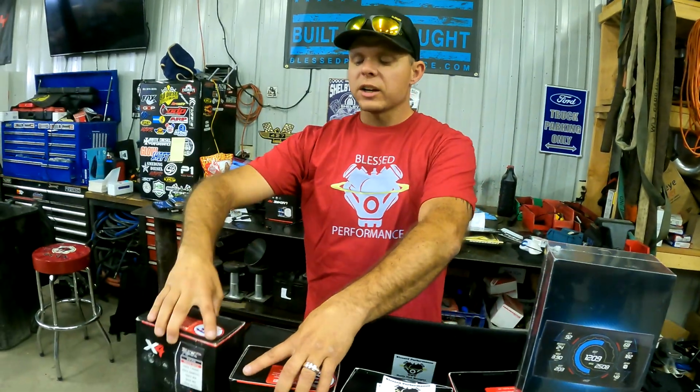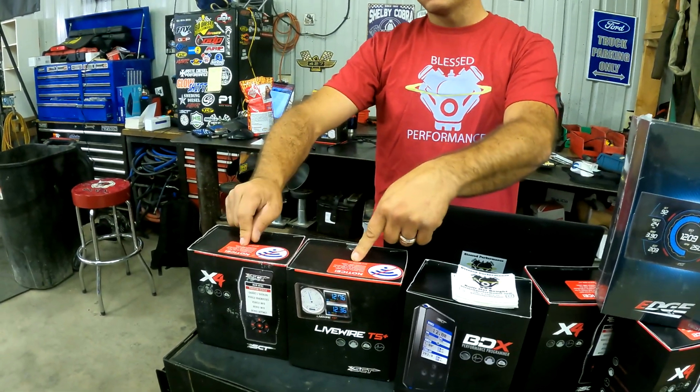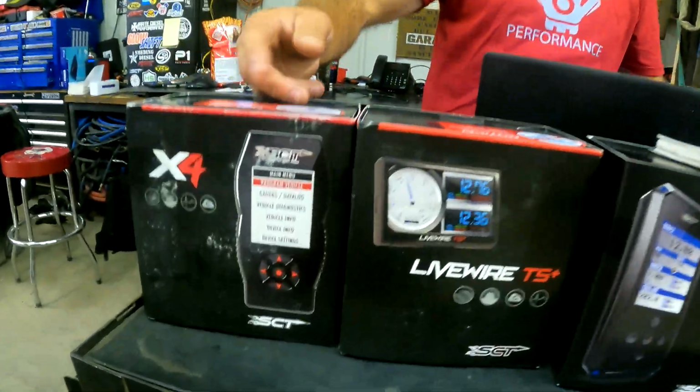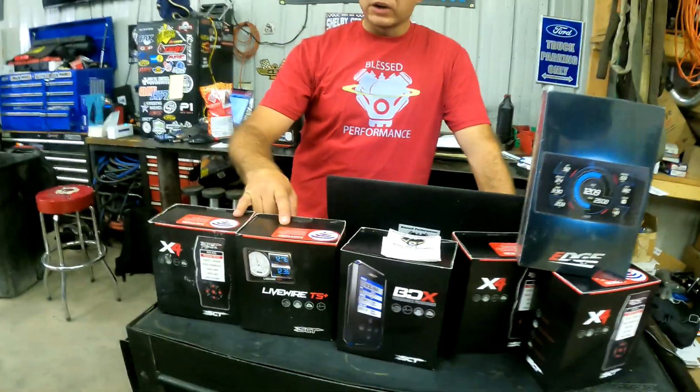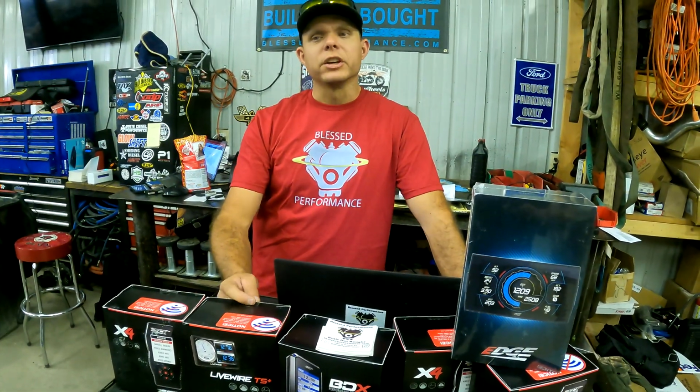The X4 does not come with a windshield mount. This one does. You can order a windshield mount for an X4 for 25 bucks. Then the other cool thing that the Livewire can do is you can hook up a backup camera to it. It's got a video in feature, so you can hook up a backup camera or a camera anywhere, honestly. But there is no difference in the tuning, okay? So what's the best device for your 6.0? Whatever meets your budget, 100% honesty.